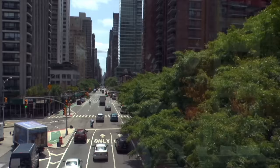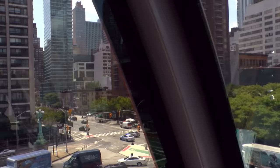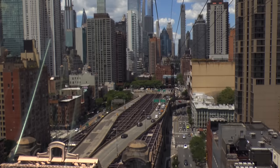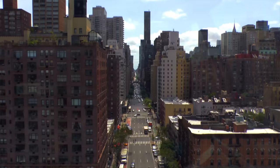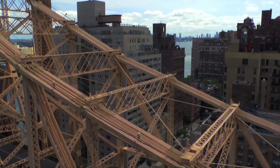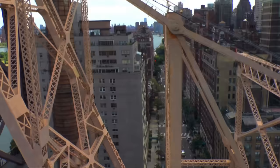That's Second Avenue. We're being lifted 250 feet into the air. What an amazing view of East Midtown. From here to the river, the buildings are almost all residential. That's First Avenue. We're riding alongside the Queensboro Bridge, completed in 1909. So incredible. Now you can see Sutton Place coming into view. Swanky neighborhood. People who lived here in the past include Marilyn Monroe, Joan Crawford, Freddie Mercury, and Michael Jackson.